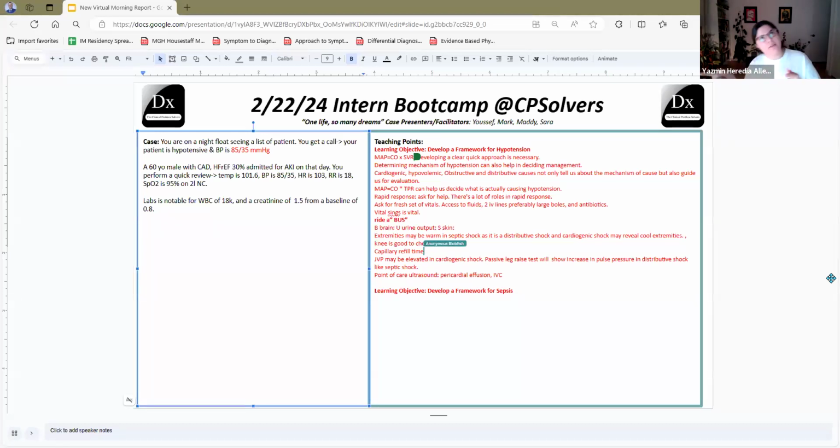temperature higher than 38 or lower than 36. I'm still learning Fahrenheit. Heart rate more than 90, or respiratory rate more than 20, and I forgot the fourth one, and the white blood cell count more than 12 or 13, if I'm not wrong. So basically, if you have 2 or more of those criteria, plus a confirmed suspicion of infection.